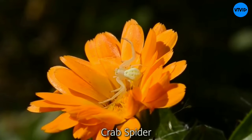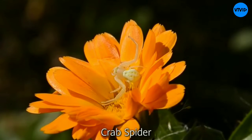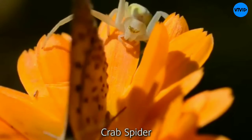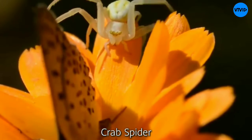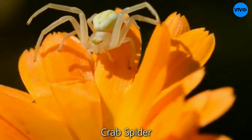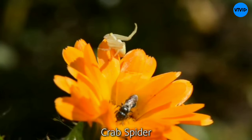Some crab spider species are able to change their color to match the color of the flower they rest on. Not only this, the spider sometimes turns the color of their prey. Other crab spiders mimic tree bark or bird droppings. In some crab spider species, the females are many times larger than the males.